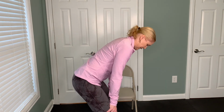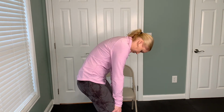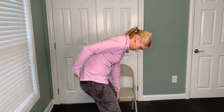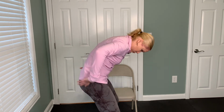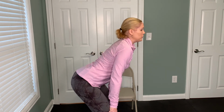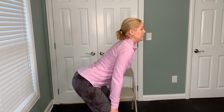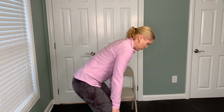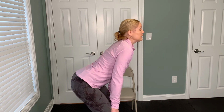So I'll show you from the side. You might notice that as I exhale, I really pull it in, and also my tailbone is going underneath me, and my spine is rounding. When I inhale, I release, let the abdominals drop to the floor, and then exhale again, pull it in. You can do this 6 to 10 times.